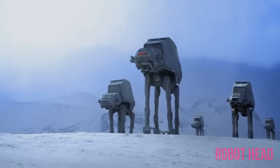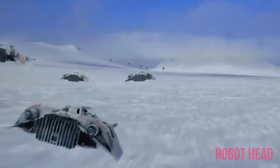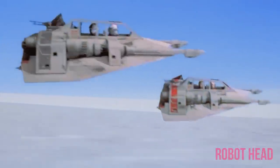But it wasn't just the AT-ATs that made that scene special. It was also the awesome Snowspeeders. Alright, boys, keep tight now.